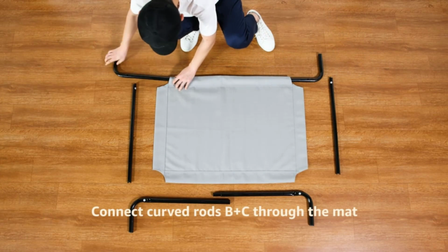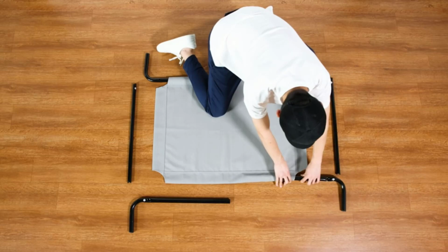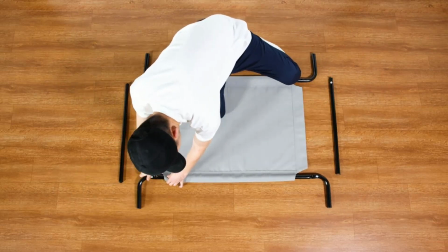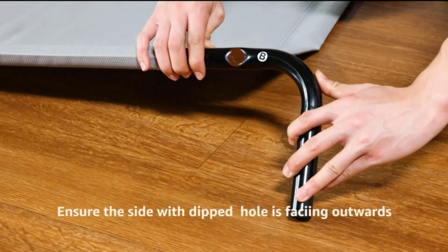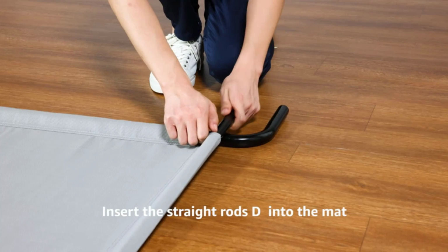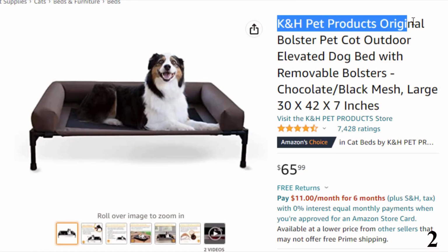Also, because of its tricky setup, it's not one that you would want to pack up and move frequently. If you get the larger sizes with hopes of travel, this model will be more difficult. A size medium required the seats of a Subaru Forester to be folded down to fit. That being said, the next is number 2, K&H Pet Products Original.